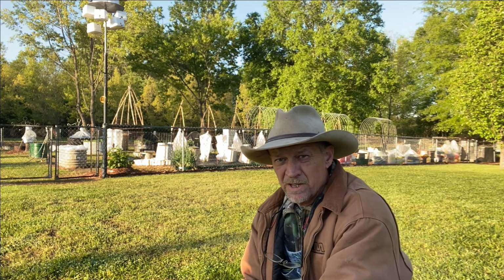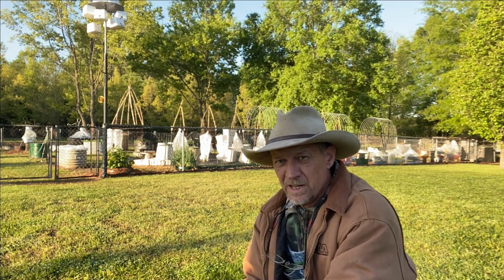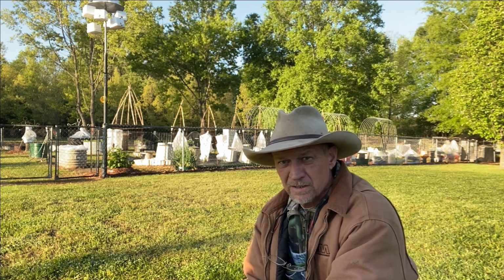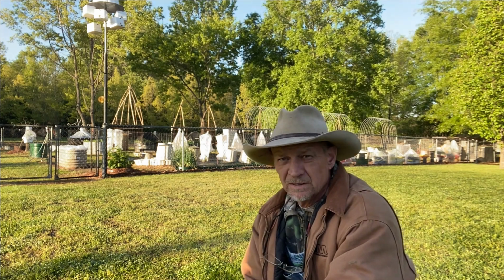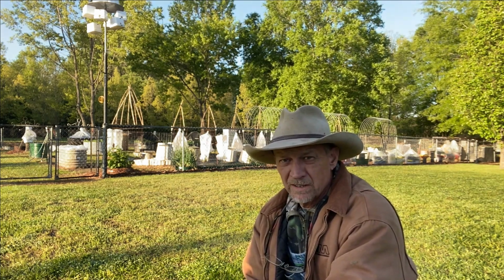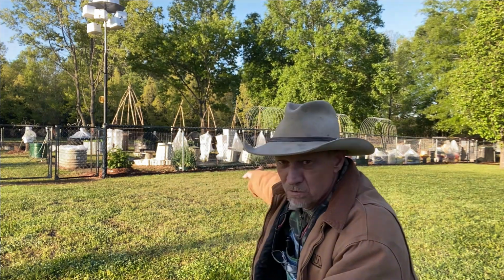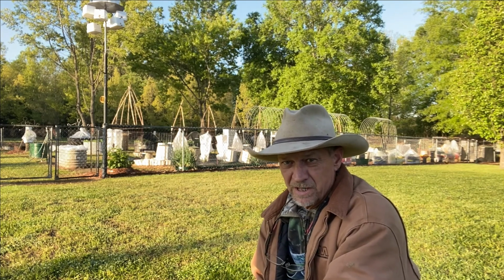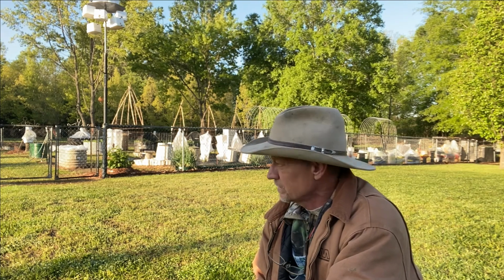Today's April the 2nd, 2021. Last night we had hopefully the last frost of this spring. It had a pretty good frost last night, and the night before it was a lighter frost. As you can see in the background, all the ghosts out there, that's my clear plastic trash bags that I got everything covered with for the frost.